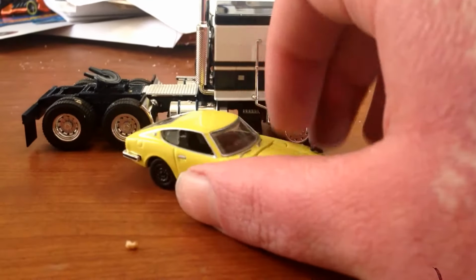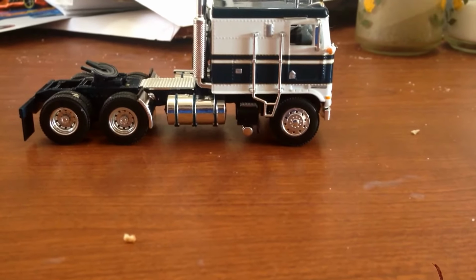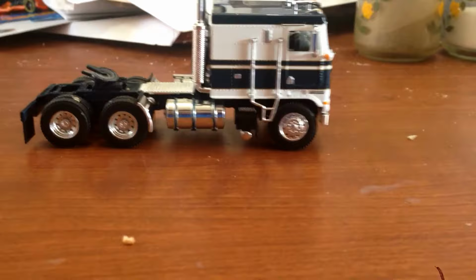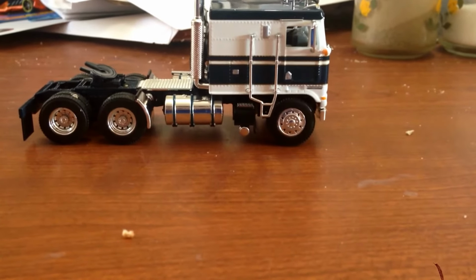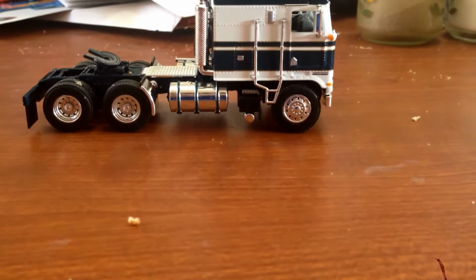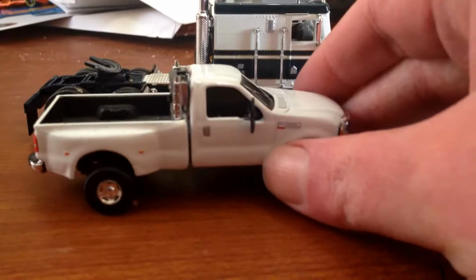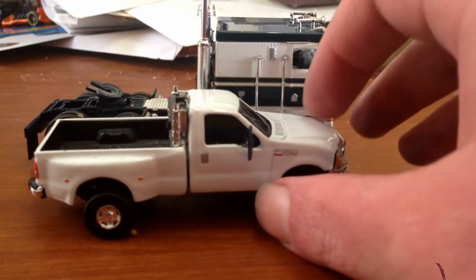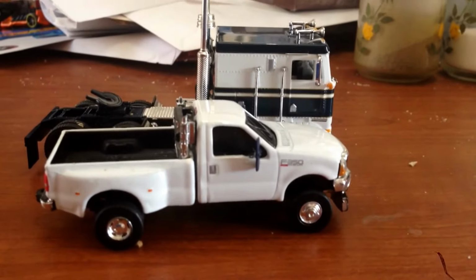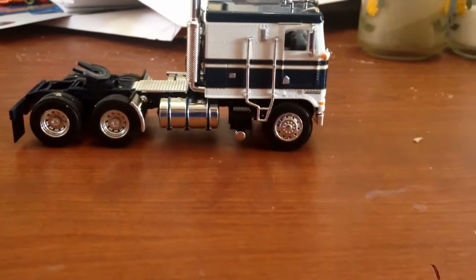Now, I know some of you guys might be saying, well, Greenlight's smaller, or that's actually M2, I'm sorry. M2 is smaller than most 1/64 scale trucks. This is an Ertl truck. You guys have seen this already. It's my custom Ertl, and it's coming right up. This is my dually F350. It still looks fairly accurate, even though I have a feeling Ertl is out of scale for this Ford here.